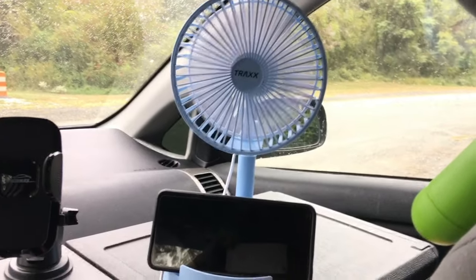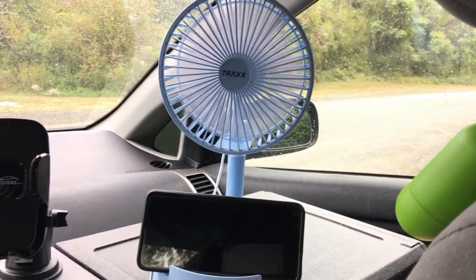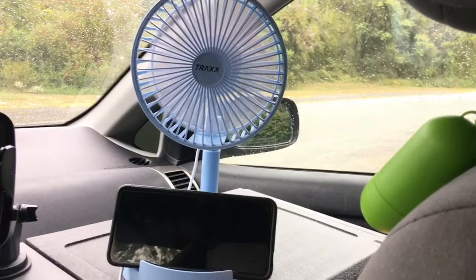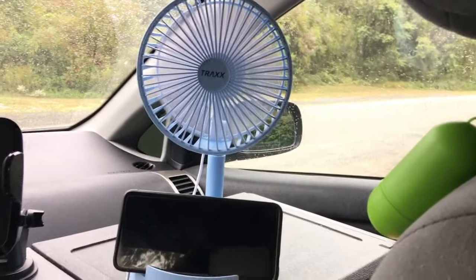Now, a couple of things with the fan. There is no on and off button or switch. So the way you turn it on and off, you simply just have to plug it into any power source that you have, most likely a power bank or a power station. That turns the unit on.